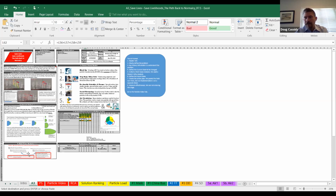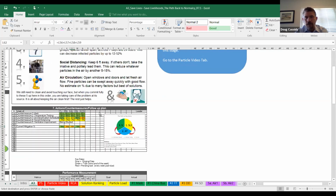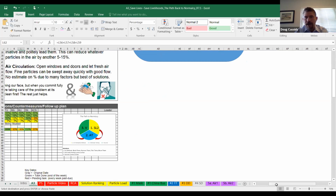Then we do root cause analysis. Just because something's sitting on the surface doesn't mean that's the actual problem. It would be like going to the doctor and saying, I have a sore throat. And they're like, yep, you've got throat cancer. Well, no, doctors don't do that. They dig a little deeper to the root cause. And we do the same thing in this. And we define the future and we define the actions. I'll show you what we're talking about is actually done.